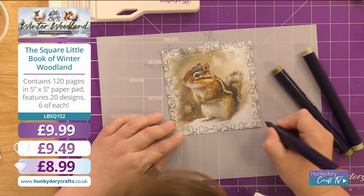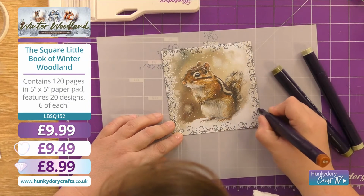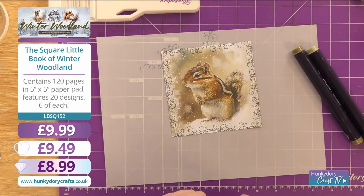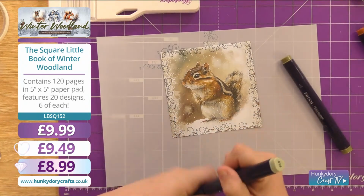And again, if you're not the most confident with your colouring, this is a great way to start because of the effect that it gives you. Yeah, absolutely. And you're not working with like the whole image. You're just gently going round something that's already been coloured. Yeah, absolutely great way to sort of start.